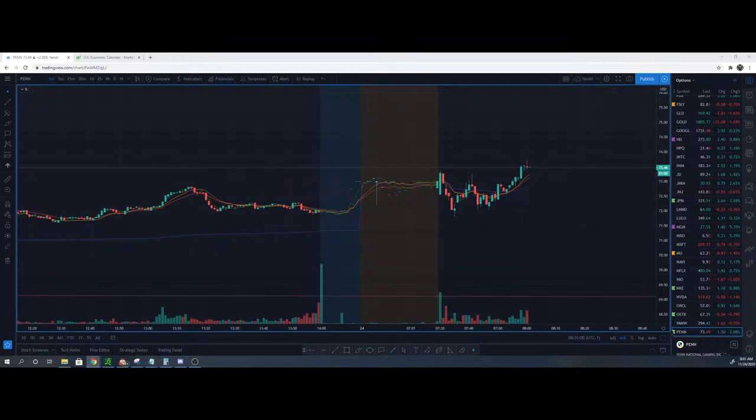74 call at 1.52. Not even scared of that pullback. TTI, I really like this chart. I like its momentum.